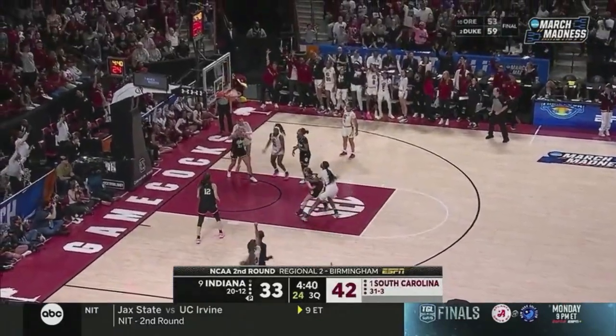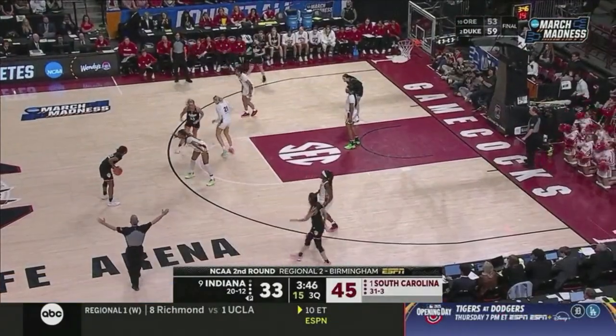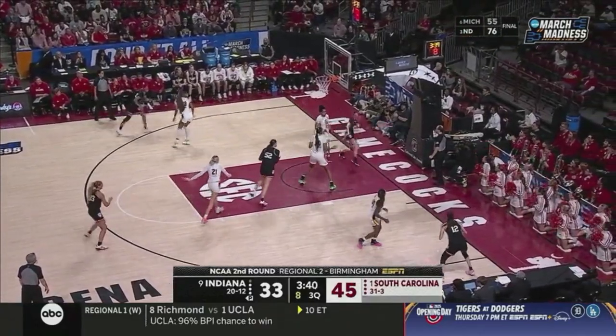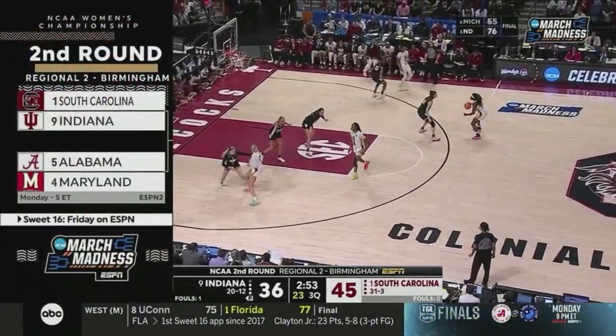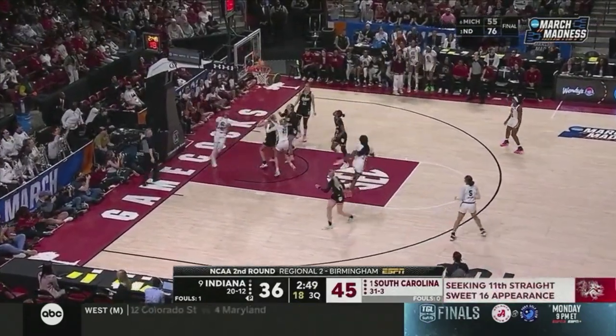Bree Hall buried it. Chesky. Kick to the corner to Garzone. This is a rematch of last year's Sweet 16, where South Carolina led by as many as 22.